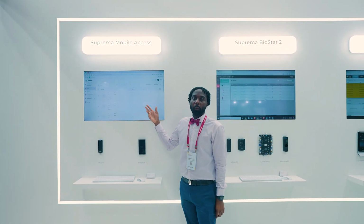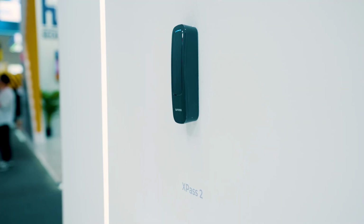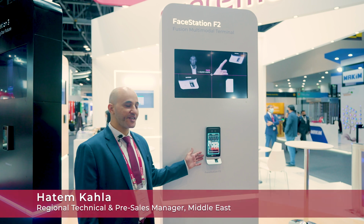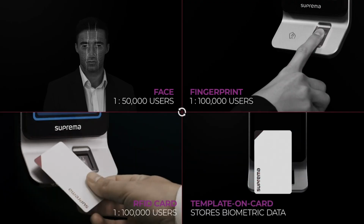And here you have our new mobile technology, Suprema Mobile Access, where you have a portal, airflow portal, along with two devices, XPass 2, along with our X-Station 2. FaceStation F2: facial recognition, mask detection, fingerprint, card, and mobile card.